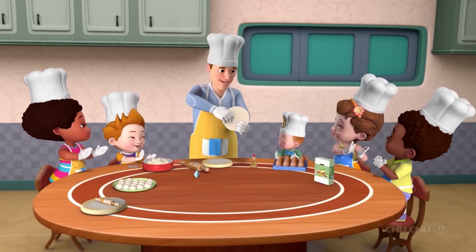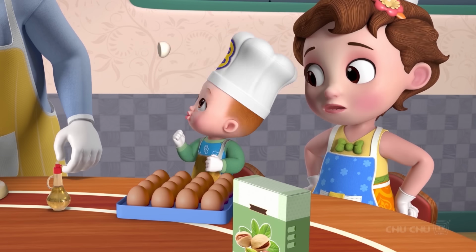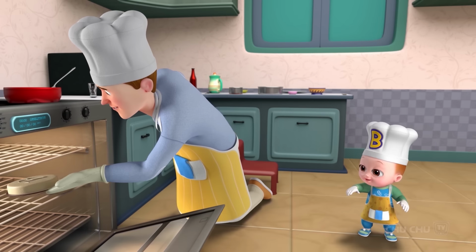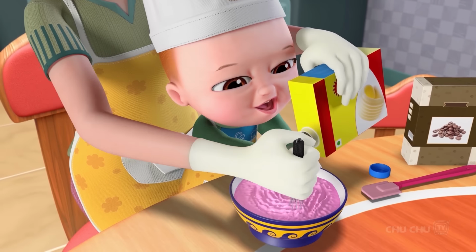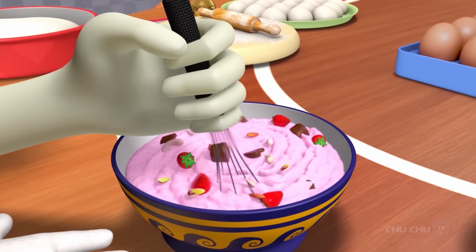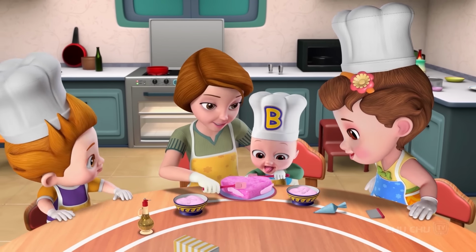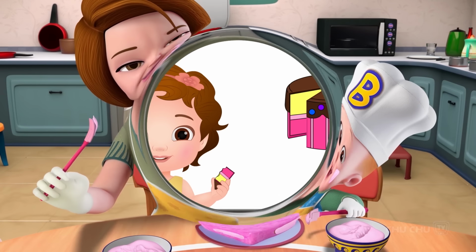Pat-a-cake, pat-a-cake, baker's man. Bake me a cake as fast as you can. Roll it and pat it and mark it with B. And put it in the oven for baby and me. Mix butter and cream and chocolate. Fruits and nuts will add to its taste. Mix it and roll it over and above. This cake is made with lots of love.